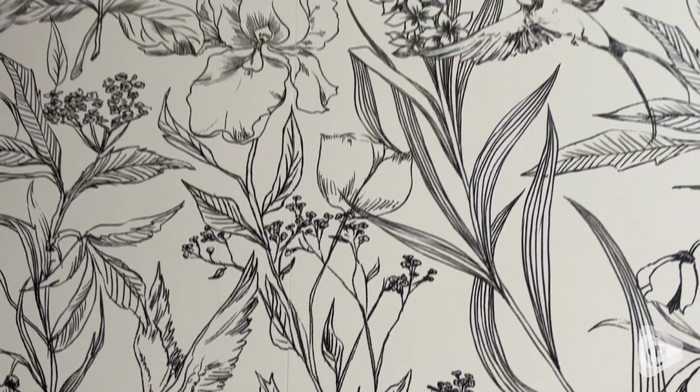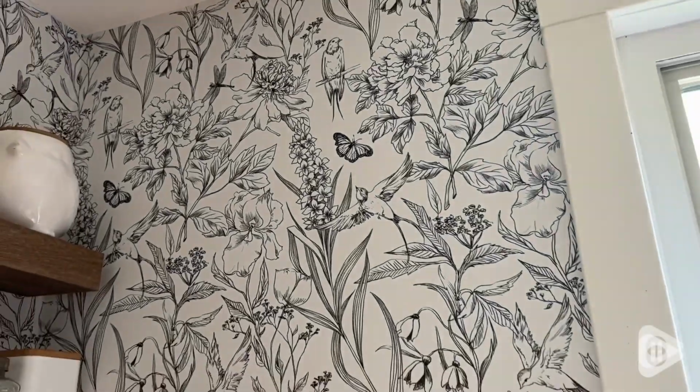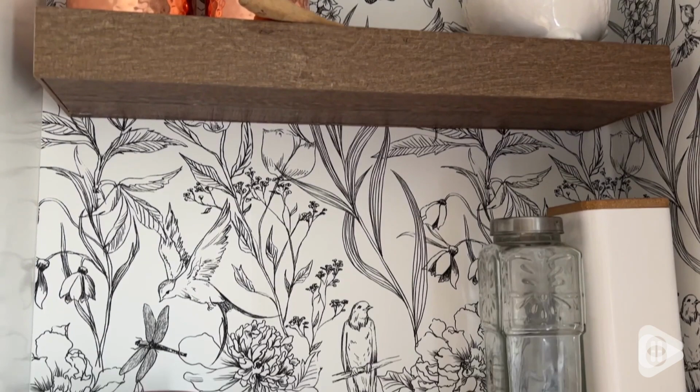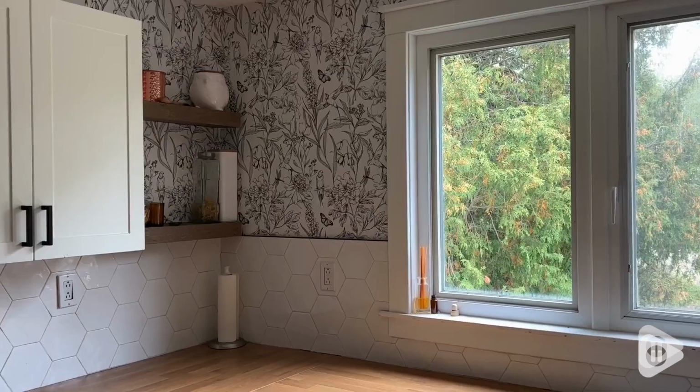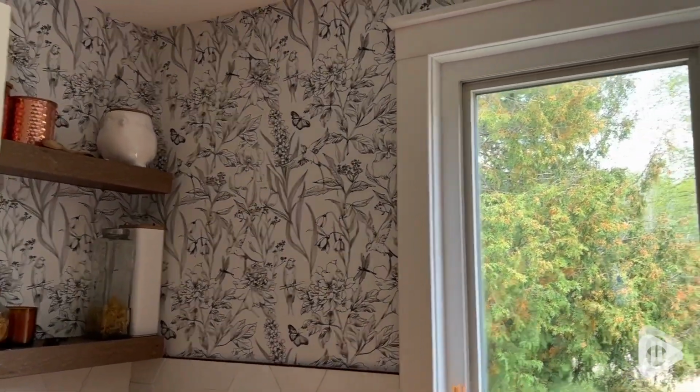So I'm showing you a seam up close. You can see that maybe it's not quite lined up, but you step back literally 1 foot and it all just blends in together. You would have no idea. I have so many compliments when people come in, they walk into the house and they see this really beautiful statement wall and everybody really loves it.